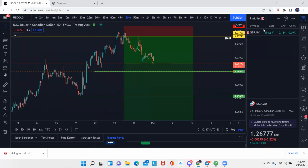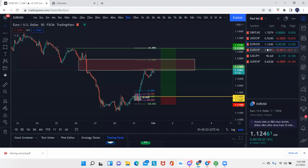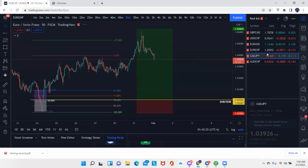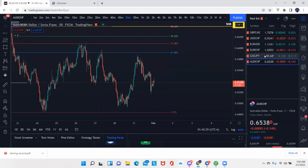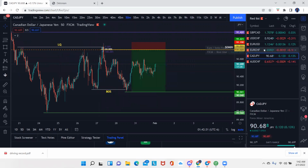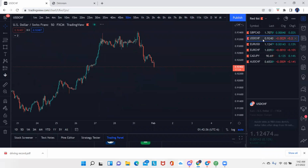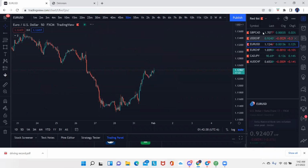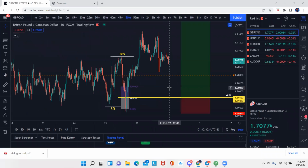The only thing I'm probably gonna be sending out tonight, because I don't really know how I feel about sending out CAD JPY. I'd rather just hold on to that myself and kind of just stick with, because like I said, all my success has been coming from higher time frame, lower time frame, not so much. So I'll just take that myself.